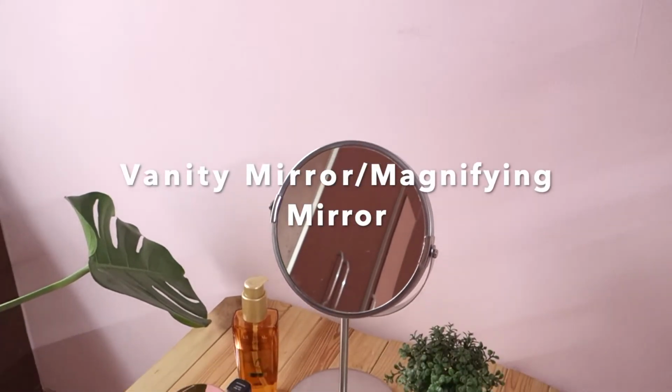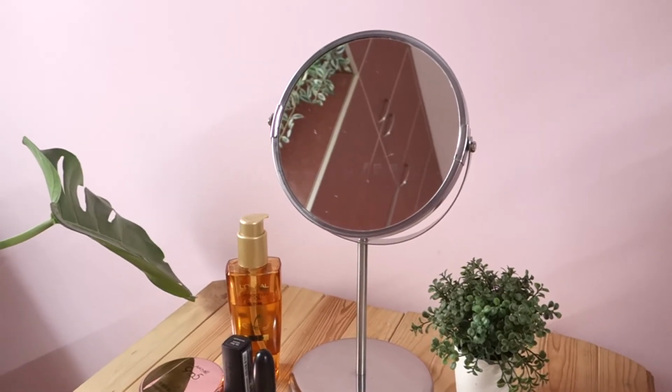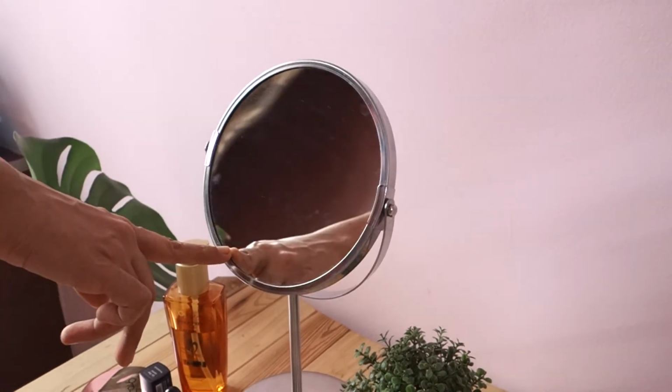This is not a decorative mirror, but any mirror can be a decorative tool. It has a regular reflective mirror on one side and a magnifying one on the other.